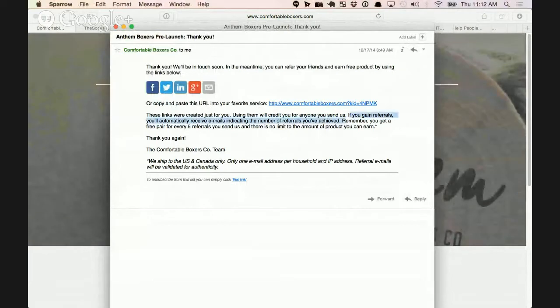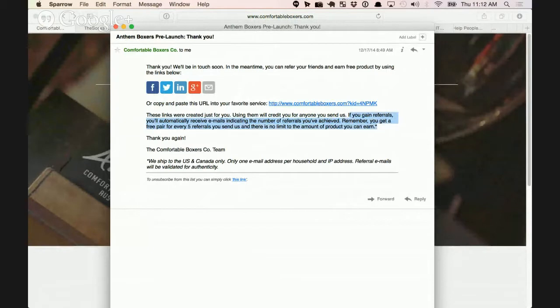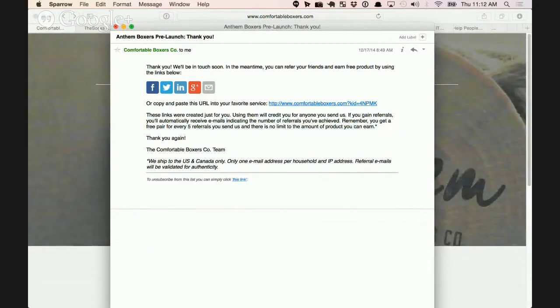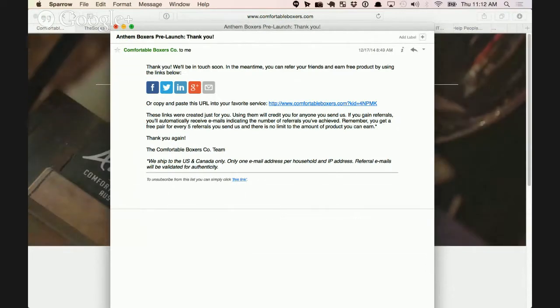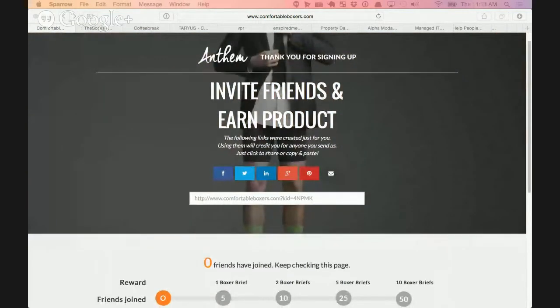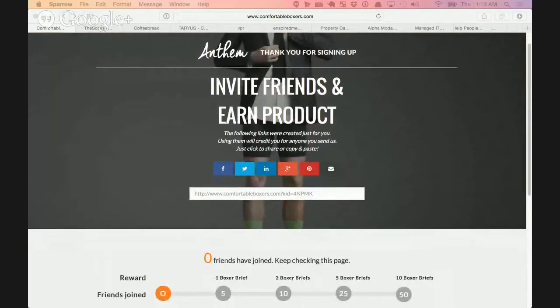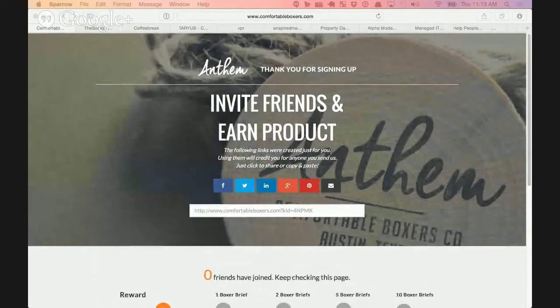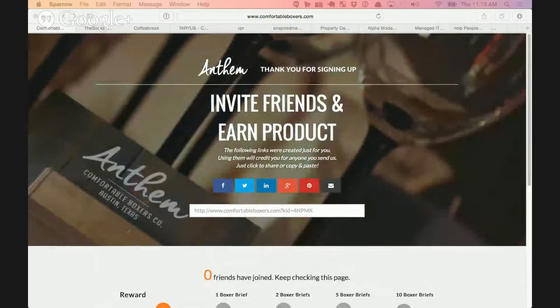If you gain referrals, you'll automatically receive email indicating the number, and for every 5, and there's no limit to what you can earn. And so again, the email follow-up right away was great on this page, and it should keep people sharing and promoting the landing page. So those are my quick suggestions on the page. I mean, I had some for the first page, and then for this page, really putting that simple line right up in here to get people to share would be really good for you guys.